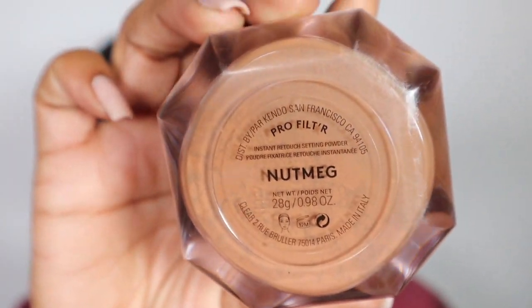Now your girl is about to go in with a little bit of setting powder. I am using the setting powder from Fenty Beauty. Ooh, cashew. This was the wrong color. I need nutmeg. This one right here. I go ahead and pack some onto the beauty blender and then I press into my oily areas. I'm gonna go in some more. I'm gonna hit my chin and right at the top of my mouth. So I go ahead and just press the powder into my face.